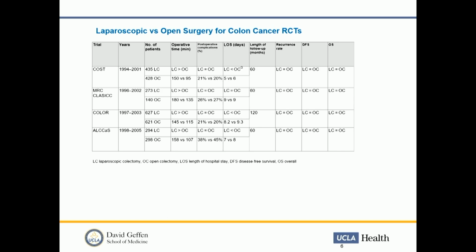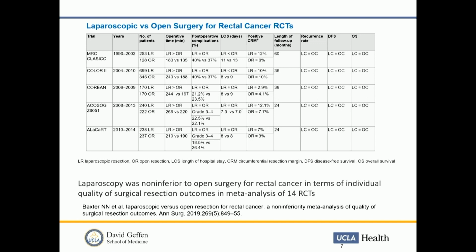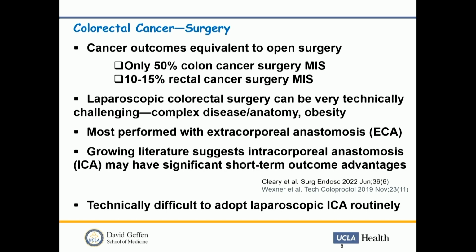The trials comparing laparoscopic versus open rectal cancer surgery have been more difficult to clarify, but there are a number of them. A couple of them showed potentially higher rates of positive circumferential resection margins, but overall, the meta-analyses of a lot of these trials have concluded once again that laparoscopic versus open rectal cancer surgery are equivalent. So the cancer outcomes are equivalent, but the reality is that only about half of colon cancer operations in the country are done in a minimally invasive fashion, and even much less so for rectal cancer surgery.